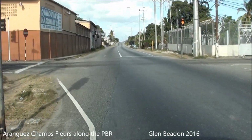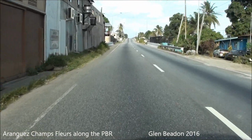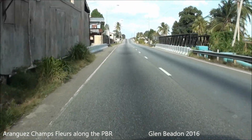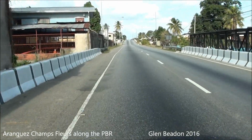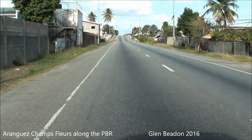So here we go. Went through. This was a level crossing as well. San Juan level crossing. These bridges have been replaced. This is now a newer bridge. There was an older bridge here in the old days. Probably remnants of the older bridge are below, you know.